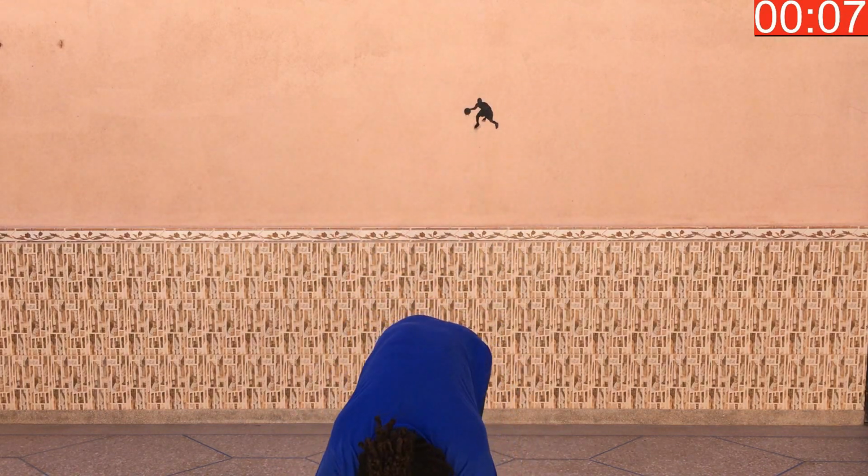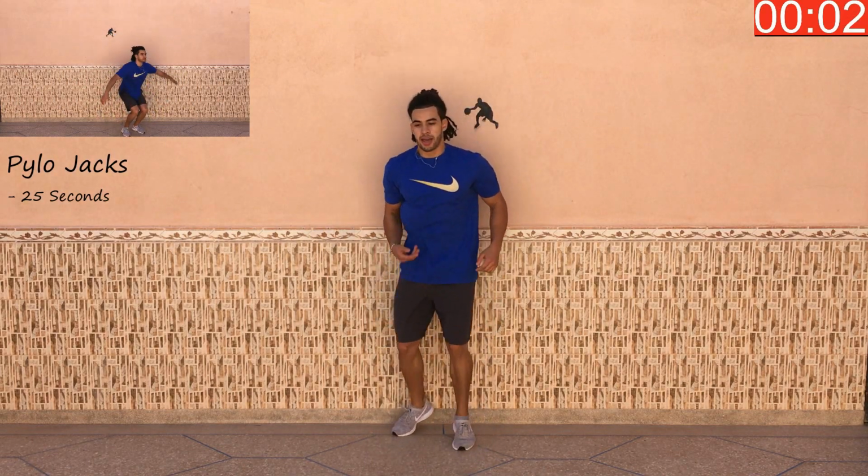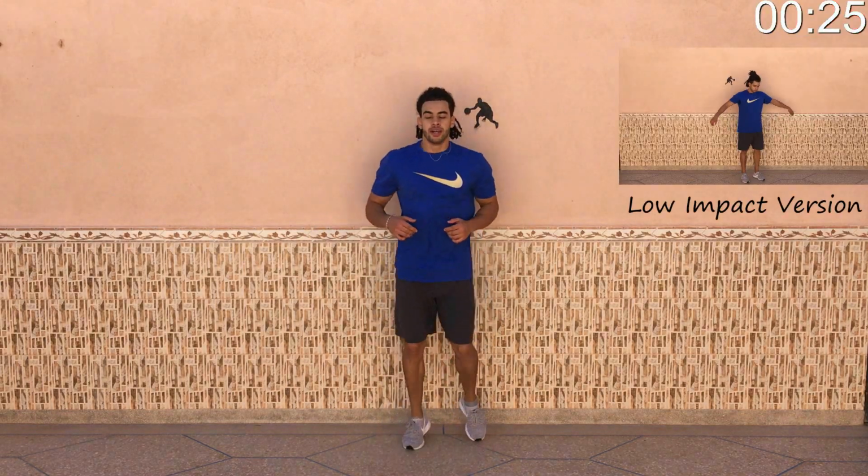Now we are going to do the same group of exercises starting with pilot jacks. In 2, 1, start.